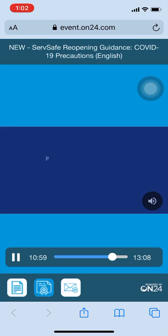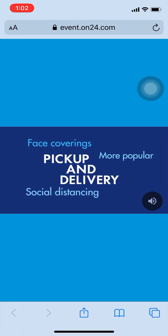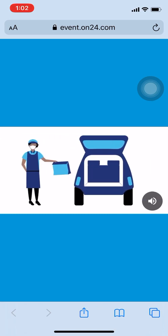We can't talk about reopening without looking at pickup and delivery. Both of these have gotten a lot more popular. The same tools used in the rest of the operation apply here: using face coverings, maintaining social distancing and preventing crowding, and maintaining good hygiene. A great way to reduce contact during pickup and delivery is to use touchless payment systems if offered by your operation. And offering to place pickup orders directly in the trunk of the guest vehicle is another.